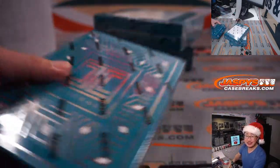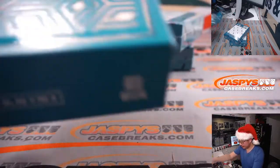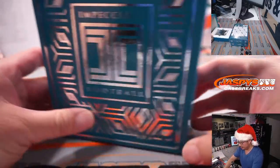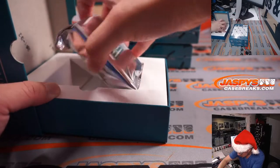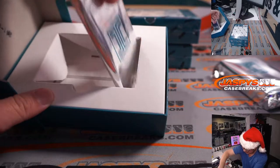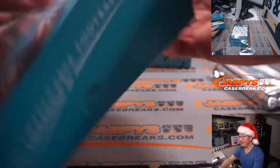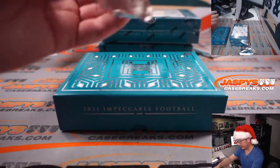Impeccable Football, really nice stuff popping out of here. Thanks everybody for getting in. There's the case hit already. We're gonna do that last. Usually there's silver, but it could be a gold piece in there, and that would be pretty nice.